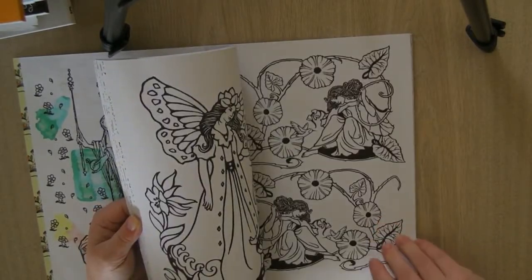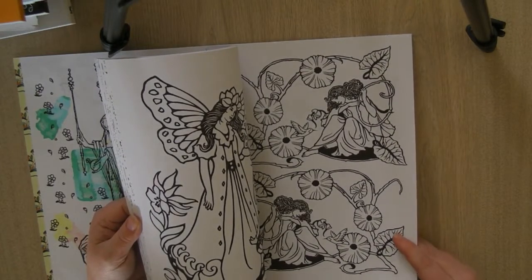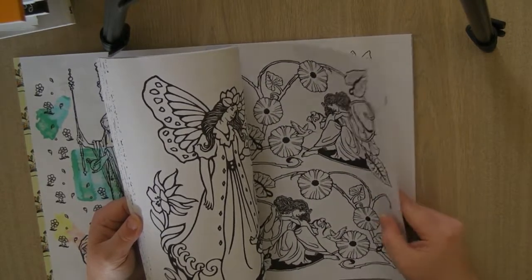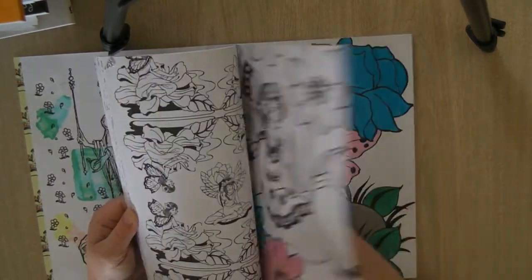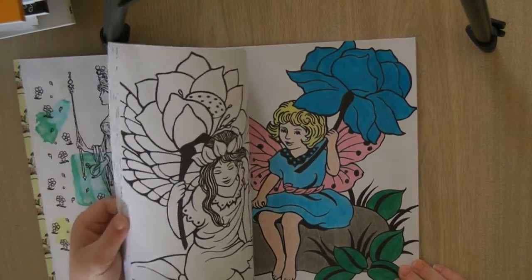And the paper is relatively thin. Well, no, actually it's not too bad. But again, I wouldn't be using alcohol markers or anything on here. Or even markers, just pencil crayons. There's one that I did a while ago. Quite like that.